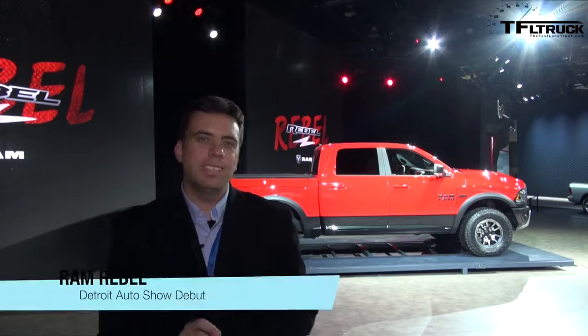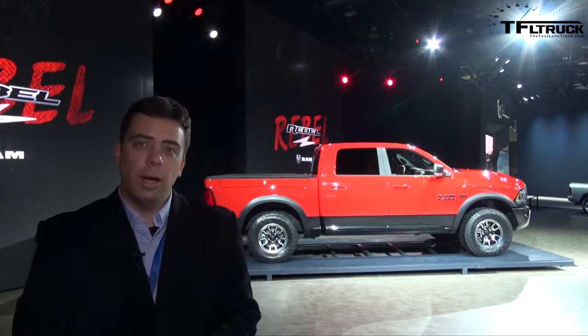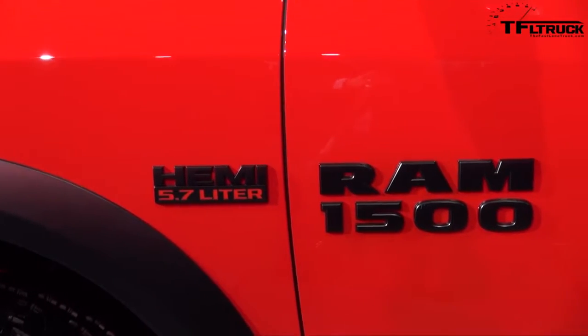So Ram says this is a unique package. It's basically an inch higher. It's got more aggressive rubber, aggressive look, front and rear, and on the side. Yeah, it's a light-duty truck. And I think the big question here is, where does it fall? Is it really a Raptor fighter?